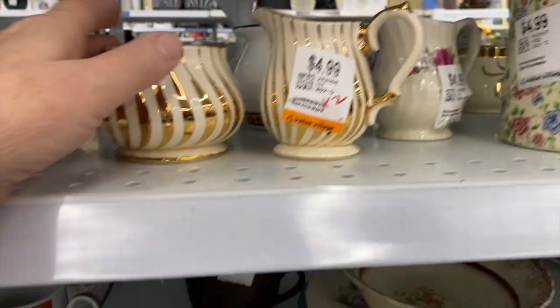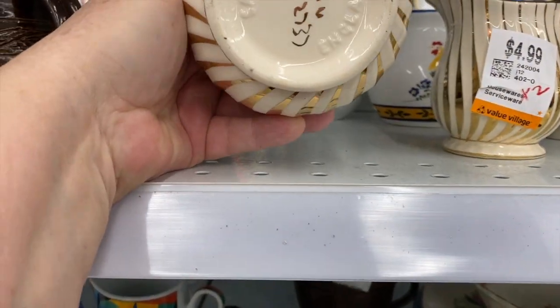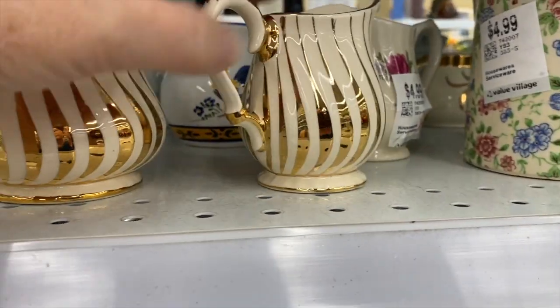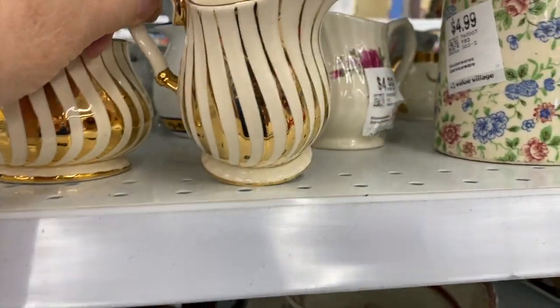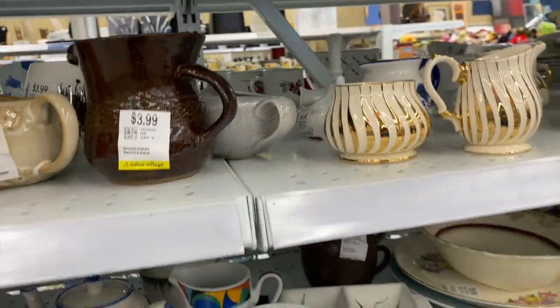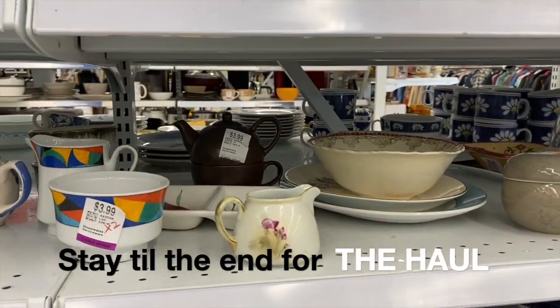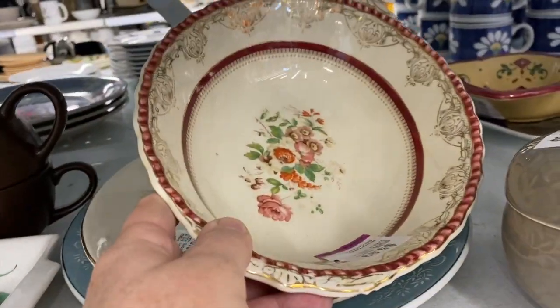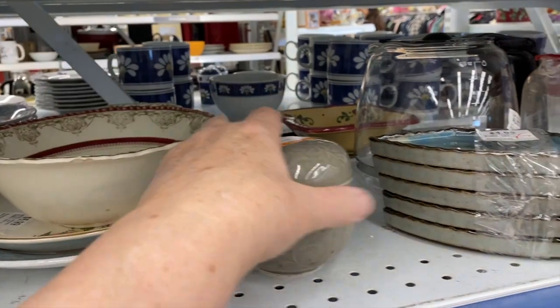Oh, I love this cream and sugar set. I love gold, can't you tell? But there's no cover on this sugar bowl. So without the complete set, I'm going to leave that there. That one has too much damage.